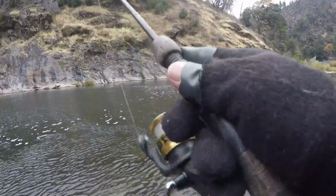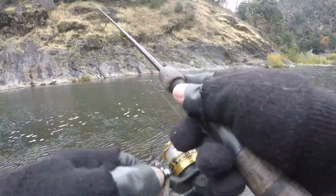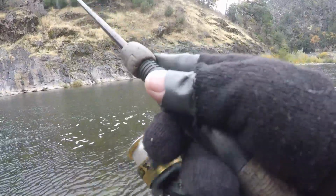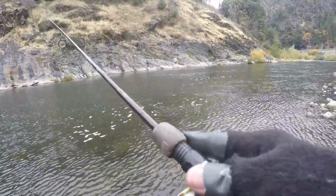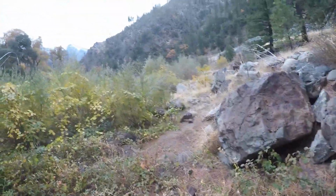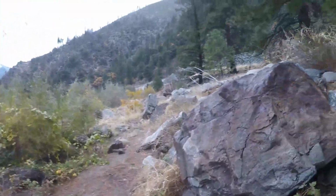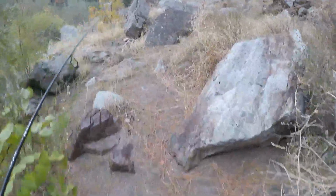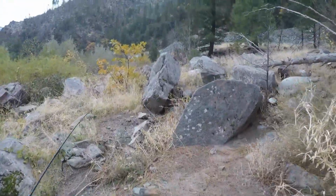This slow stuff usually isn't very good for me, but I'm trying to slow it down and then speed it up in certain situations. See if there's anything hanging out. I'm hoping there's some access down here where the river gets a little faster. Otherwise, I got to get back in my car and drive.